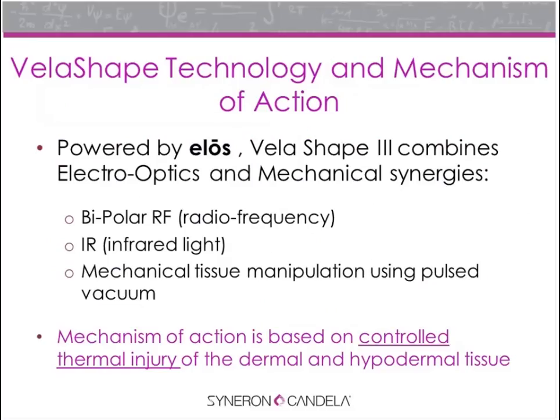So what's the mechanism of action? It's powered by ELOS technology, which is basically proprietary to Syneron, and the VelaShape combines 3 different things, which is the bipolar radio frequency, the infrared light, and mechanical tissue manipulation. I'll tell you, I do not believe that any device that's on the market without some sort of tissue manipulation works.